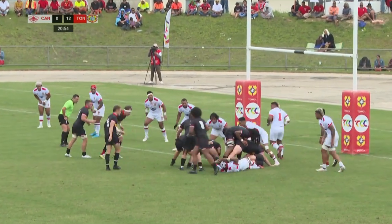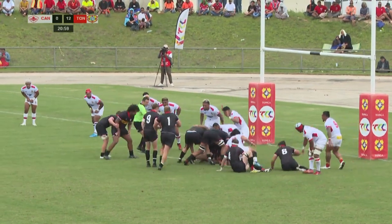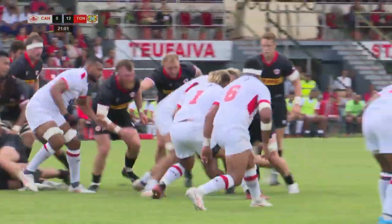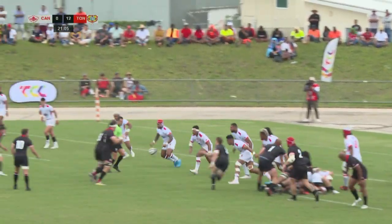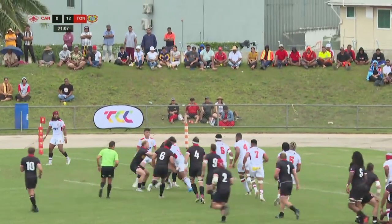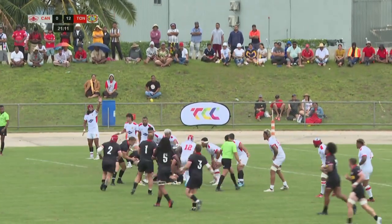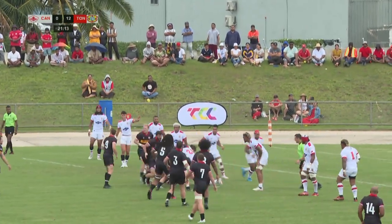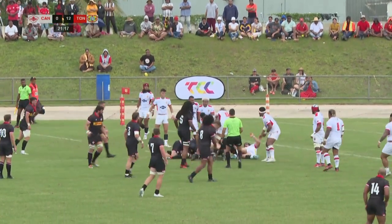Hands up! No hands, ruck! Tongan defense is holding so far. Fifita with a tackle. Canada keep going into the left-hand side of the field. Short ball to Jones. Driven back by Aki. Ripped by White, play on!